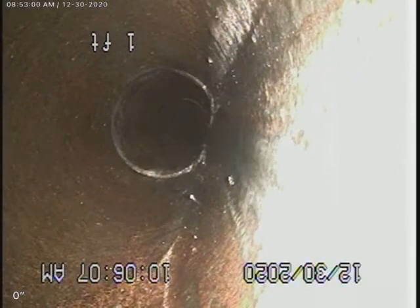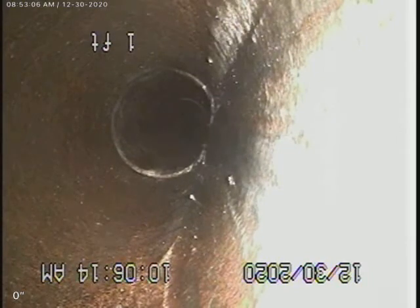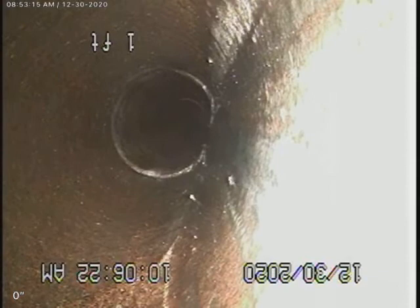I got the camera pretty much zeroed out here, 1 foot there. This is where it comes out of water at. So I'm going to go ahead and pull back. I'll zero out the camera again to get the footage on there. And so it's basically holding water from this point back all the way here to the clean out, and then I'll go inside and check and make sure we're good inside as far as fall goes.